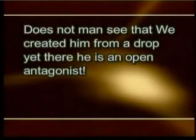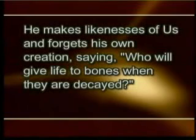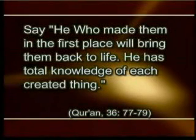In one verse, God reveals, "Does not man see that we created him from a drop, yet there he is, an open antagonist? He makes likenesses of us, and forgets his own creation, saying, Who will give life to bones when they are decayed? Say, He who made them in the first place will bring them back to life. He has total knowledge of each created thing."